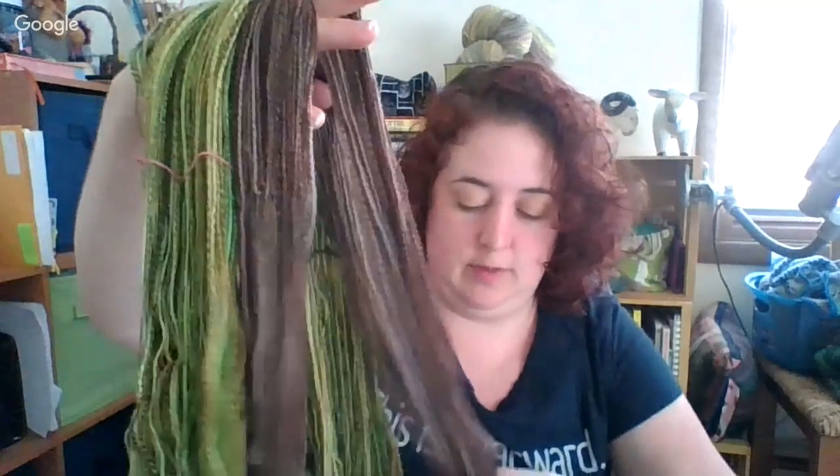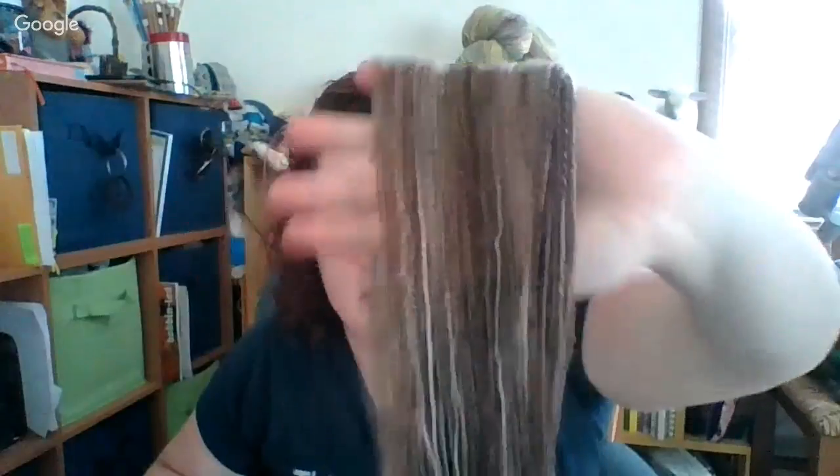And then the last one I spun was some Unwind Yarn Company. That's pretty. I don't have the tag with me right now, but I'm pretty sure it was Superwash, possibly BFL or Merino, I forget, with nylon and maybe bamboo. It was a sock blend. And it was two separate things. There's the brown that you're going to do for heel and toes. I remember you showed us that.